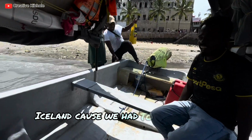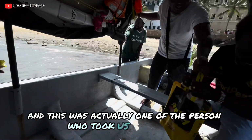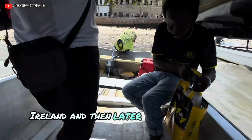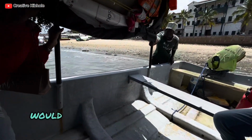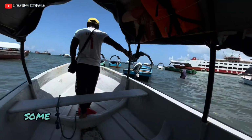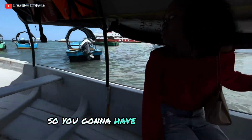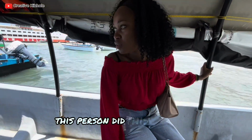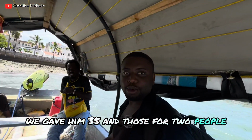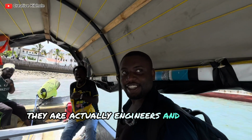Of course, we had to pay $35 for both of us, and this was one of the people who took us to Prison Island, and then later took us to Nakupenda Sandbanks. Now, if you get someone else to pay to take you to these places, some people even charge $100 per head, per person, sorry. So you have to be careful, because not everyone is going to be as understanding as this person. We gave him 35 for 2 people, so you can see how cheap that is.